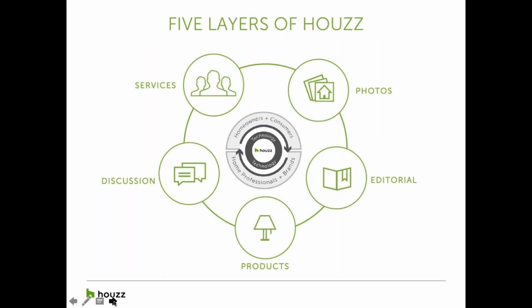House was founded by a husband and wife team in 2009 when they were in the midst of an awful renovation of their own home. During this reno, they really struggled to find all the inspiration, information, and the right professionals that they needed for this job. They really yearned for a one-stop shop, one place they could find and store all of their ideas and all of their info.